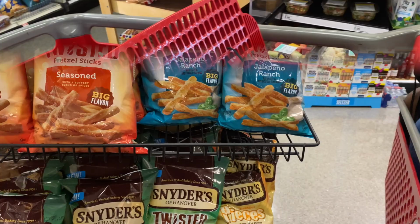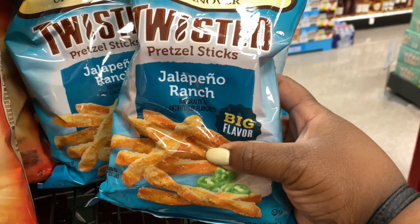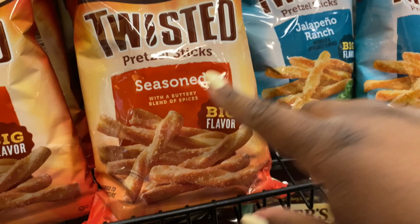Y'all, have y'all seen these new Snyder's twisted pretzel jalapeno ranch? I bet you they're busting. Then I got the seasoned buttery blend of spices, the sour cream and onion. That was good.